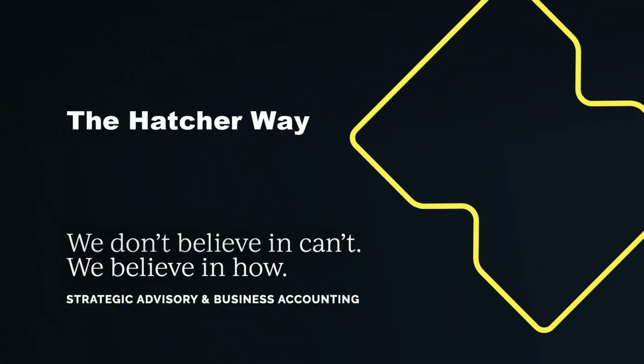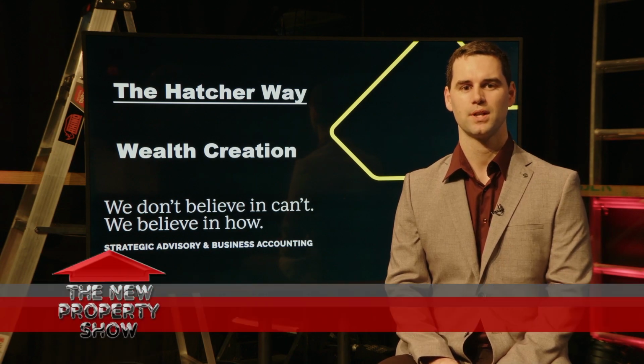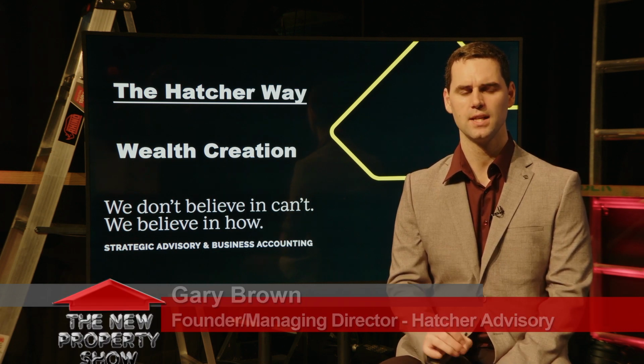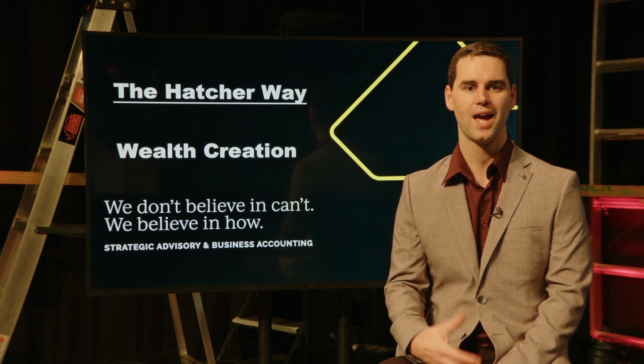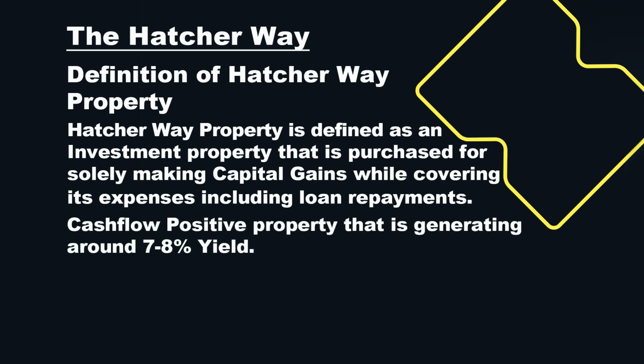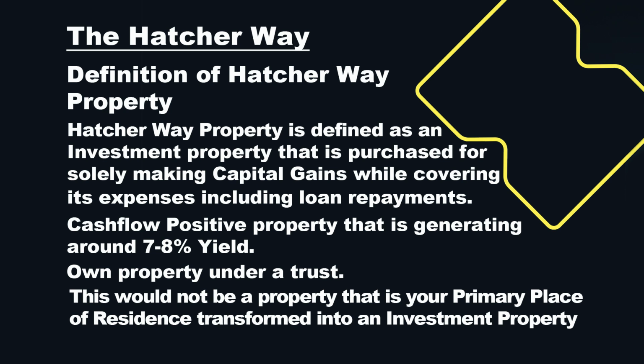On today's segment, we're going to be discussing the Hatchaway investment property. We've talked a lot about this over the last several segments, but today we're going to deep dive into it. The definition of a Hatchaway investment property is a property we buy for the sole purpose of making capital growth while that property still covers its expenses, including its loan repayments. So that property is generally one that is cash flow positive. Generally, we're going to be putting it under a trust, like we talked about in other episodes. And generally, we're going to be holding on to it for a 5-10 year period.